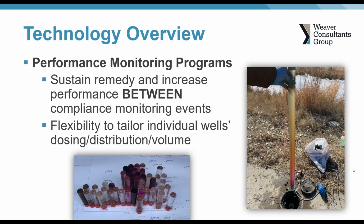It's important to note that we implement significant performance monitoring programs so that we can monitor the success and how we're applying these oxidants. Simply sampling VOCs every quarter or every 6 months or every year is not enough. We need to monitor what our geochemical environment is so that we can optimize our dosing and how we apply the oxidant.